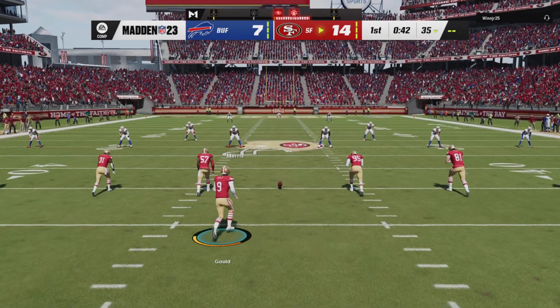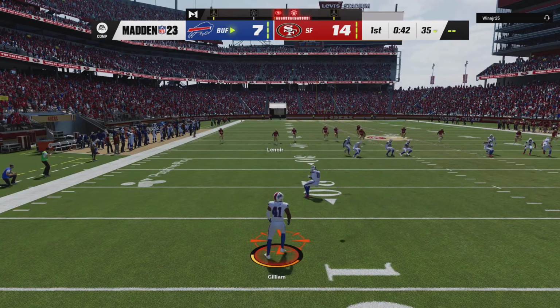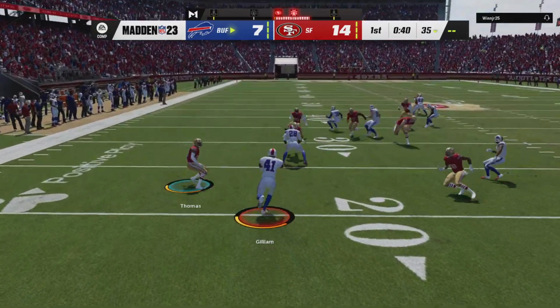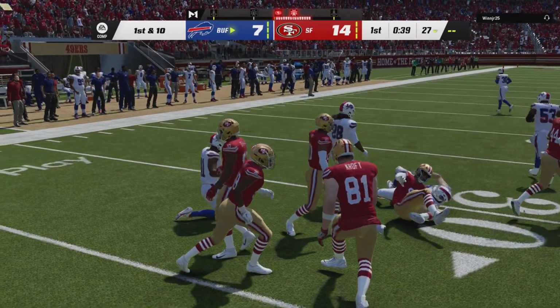After the touchdown, it's Robbie Gould now to kick it away. Pulls it in at the 13. And they'll get him down inside the 30 at the 27.